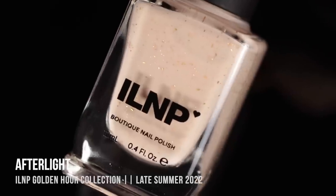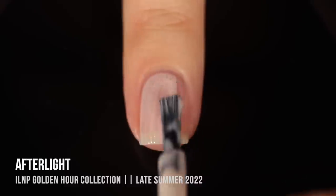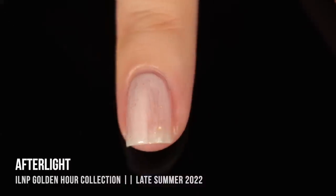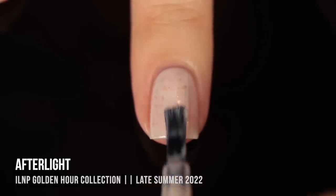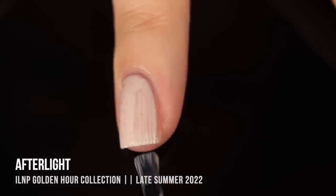Next up, we have the shade Afterlight, and this is what I like to call a crellie formula. So we have something that's kind of a mix between a cream and a jelly. It's not a fully opaque polish like a cream, but it's not super sheer like a jelly. It kind of sits somewhere in between, and we have this nice buff beige base color, and then within that, we have this really beautiful, subtle, golden fleck running throughout.